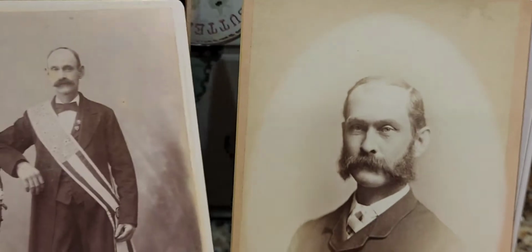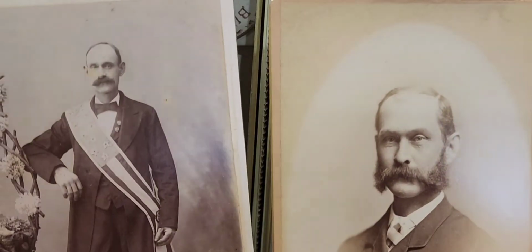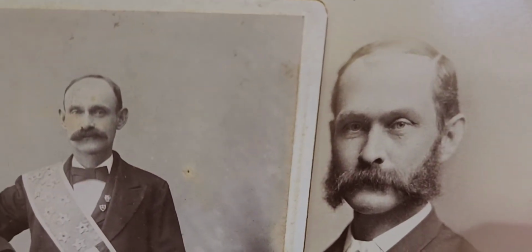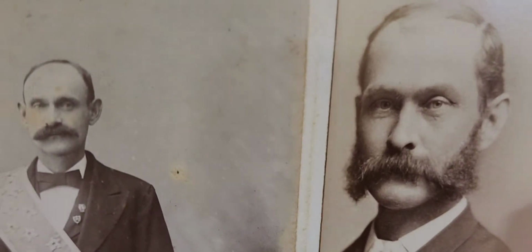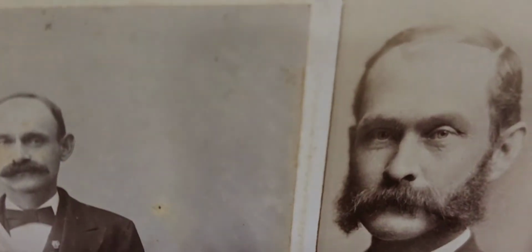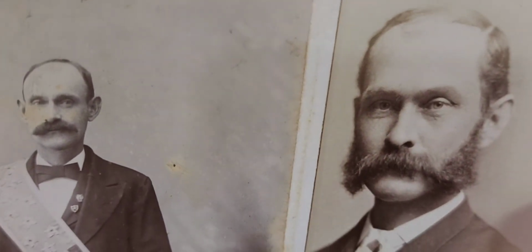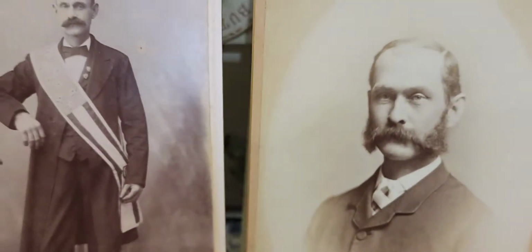This was sold by an eBay seller, and the whole lot of photos came in one pack, but without the album. Could be. I want you to tell me in the comments below. Is this the same guy? Maybe his hair got a little more receding in this picture. But then again, the hairline looks about right. Let's check it out. I think it's the same guy.